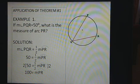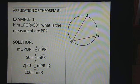So, ngayon naman ang hinahanap ay yung arc. Ano ang measure ng kanyang intercepted arc? So, kung alam mo na agad yung theorem, alam mo na kalahati yung inscribed angle. Yung inscribed angle, kalahati ng intercepted arc. And yung kanyang intercepted arc na yung hinahanap, ibinigay na nga yung measure ng inscribed angle. So, gamitin mo pa rin yung relationship. The measure of the inscribed angle PQR is equal to 1/2 of the measure of its intercepted arc. Then, mag-substitute ka. 50 is equal to 1/2 of the measure of arc PR.